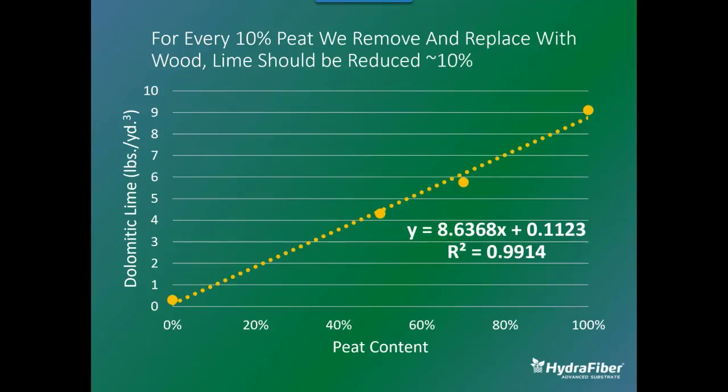Now, we always recommend that you attempt lime rate changes in a very methodical way. In other words, before you make major changes, one of the HydraFiber technical reps would be more than happy to double check the calculations that you make on your lime rate, or we can make a suggestion as to how much lime you should use in your mixes. But that being said, even after you make a change, we still highly recommend running a batch on a small scale, doing some quick grow outs in your greenhouse before rolling it out to your entire operation.